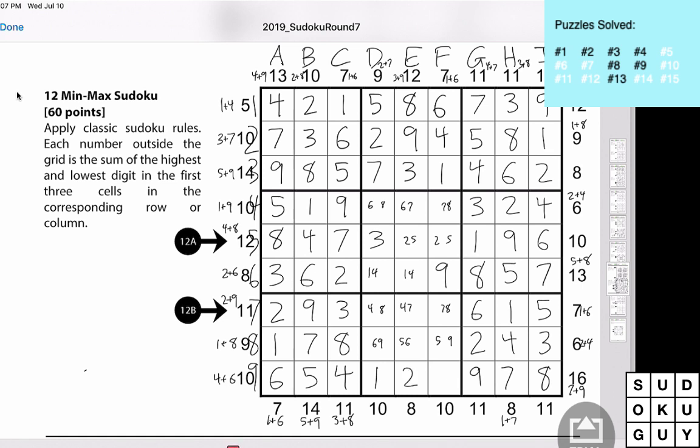We're pretty much done at this point. There might be one more use of these 3 numbers down here, because I don't think I've used them yet. But maybe not. Actually, probably not. This has to be a 5, this has to be a 2. Now 6, 9, 5.